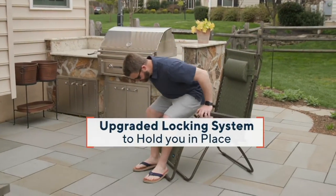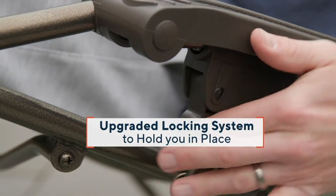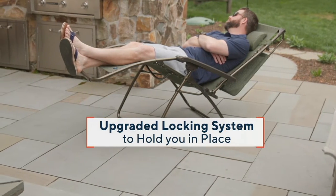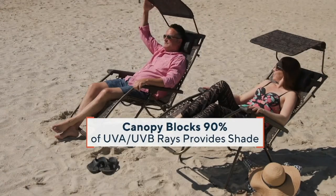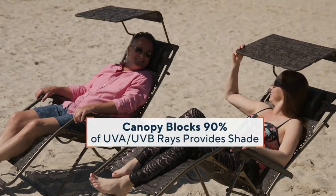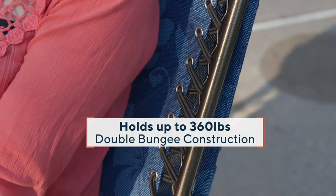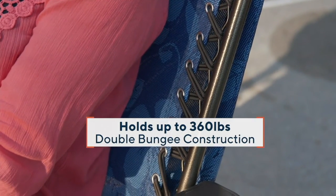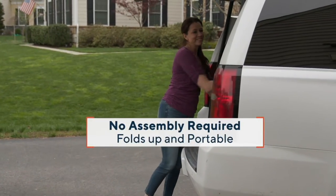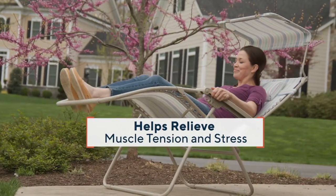And there's that XL, meaning that we have 4 extra inches of width. Our standard chair is 26. This one is 30 inches wide. You have that wonderful hook and loop pillow that you can adjust. The canopy blocks 90% UVA and UVB rays, one of my favorite features because I'm so fair-skinned. It has a 360 weight limit, and that's that double bungee support system that allows for that, and that's that Bliss quality difference. And you have this wonderful sling material that cradles and contours your body.